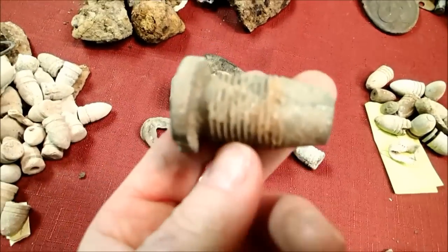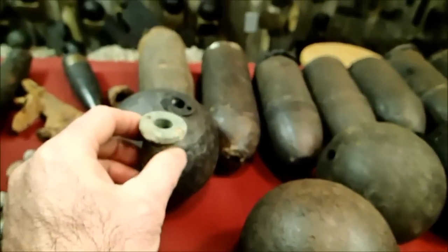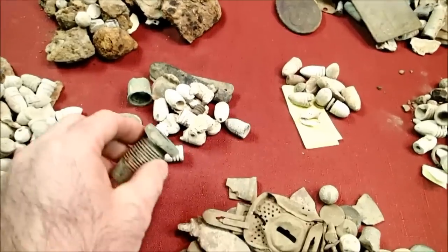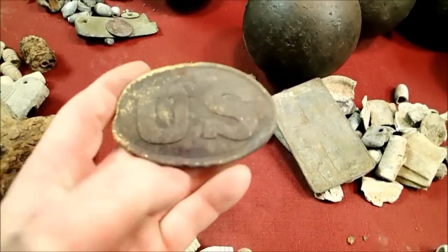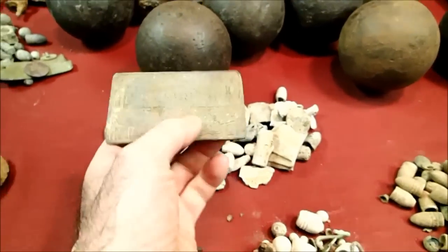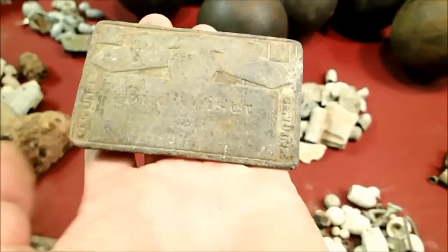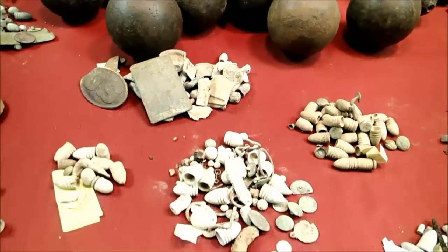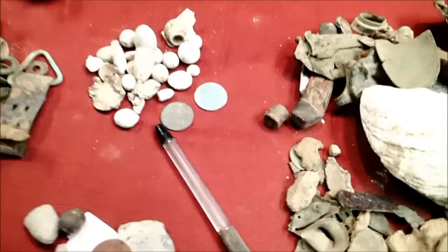This is a fuse that goes to a cannonball. That comes out of one of those Confederate cannonballs over there. Well, right there. Just that one, just like that. After it explodes, these things fly out and you can find them and they look just like that. Oh, here's a neat plate. This is another purple plate. This was found this past summer in the water. I thought this was a Confederate plate when I found it. I was really freaking out. But it actually says Budweiser on it, so I'm thinking that's probably not Civil War. Tongue in cheek.